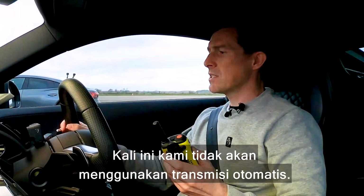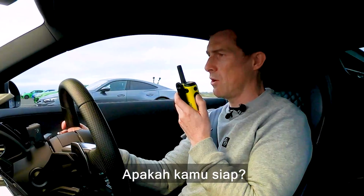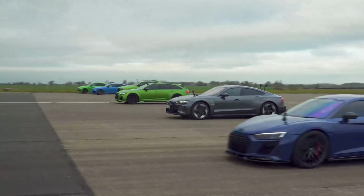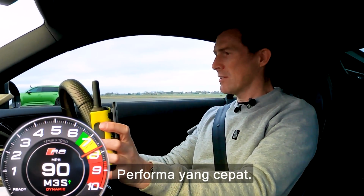Now we're going to have a rolling race. This time though, we're going to take the automatic gearbox out of the equation. So we're going to do it in manual mode and in the sportiest setting. So are you all ready? Ready, go. No, not yet, sorry. 3, 2, 1, go. Good pickup, naturally aspirated, snappy performance.